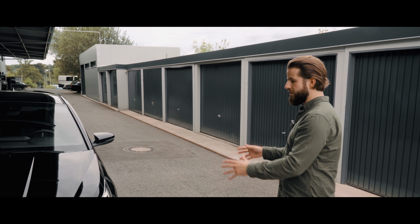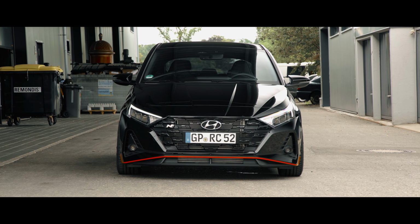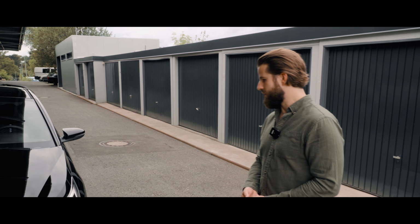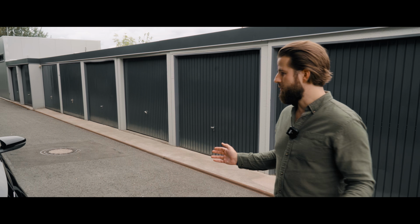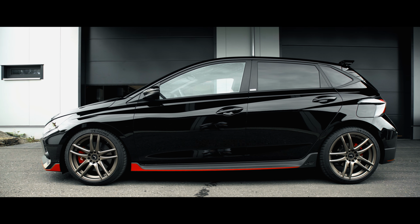All right, talking about the design of the car, as basically the whole internet, of course I saw it on pictures first. The front is very nice in my opinion. It just fits perfectly in the current Hyundai performance design language and looks very aggressive, very modern. I basically don't have anything to complain about there. Same is true for the side. It's just a well-styled small hot hatch with clear lines.